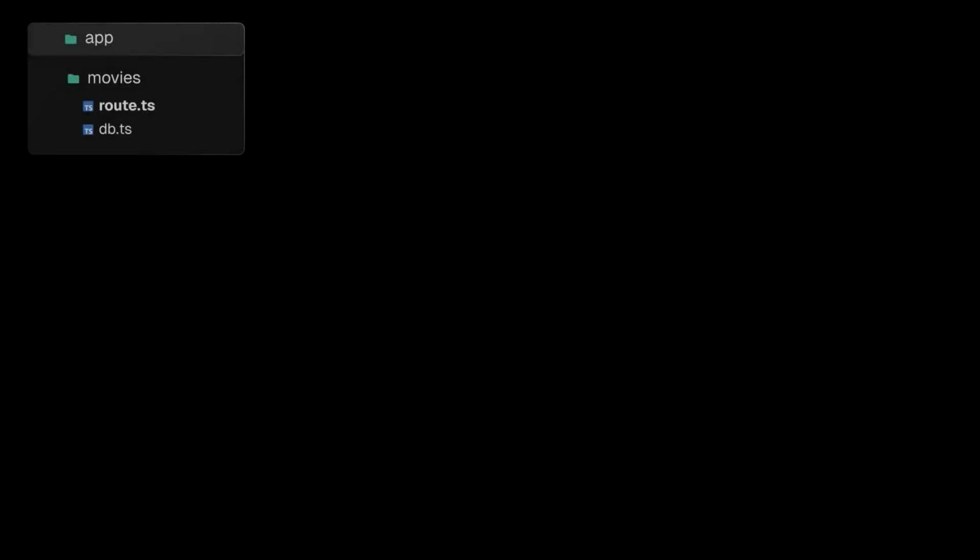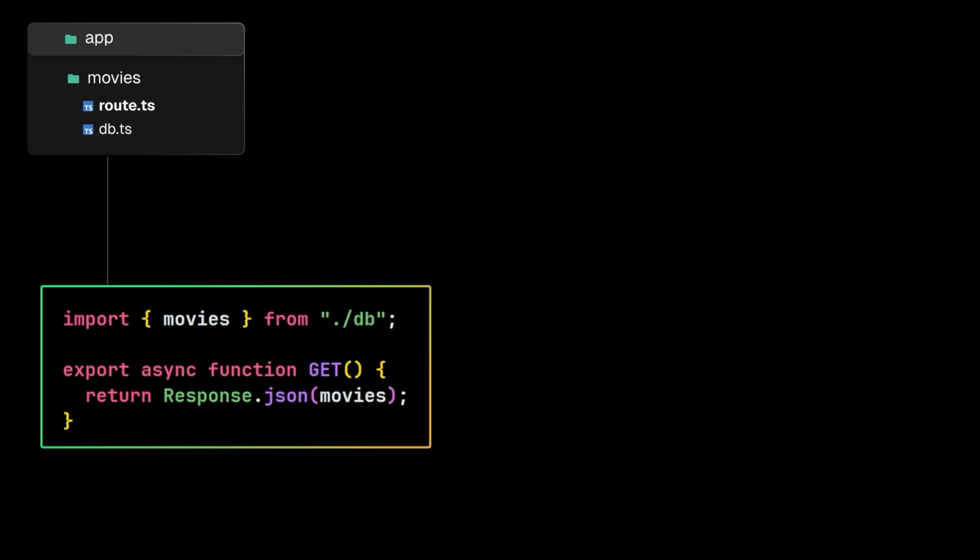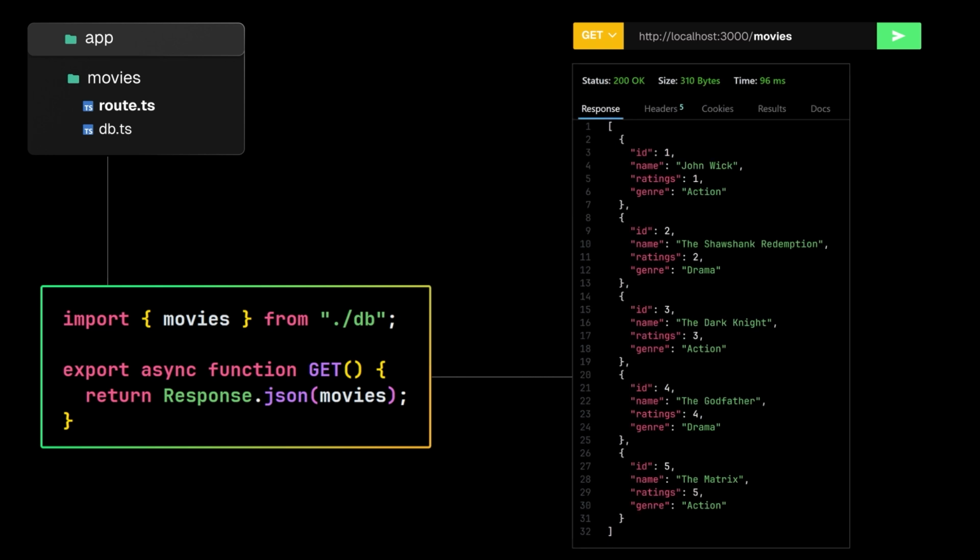Now I'm going to create a new file with the name of db.ts, and inside this db.ts file I would have a lot of data. Now inside my route.ts file I'll import all of those movies, and I'll provide that as a Response.json to my GET method. Now if I go to localhost 3000 in movies and click on there once again, it's going to give us the entire collection of movies. It will now give us JSON format inside our Thunder Client or our Postman. So that was it about getting the movie, but now let's talk about posting a new movie.